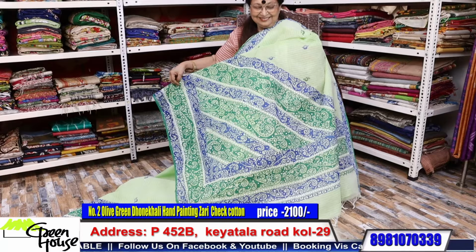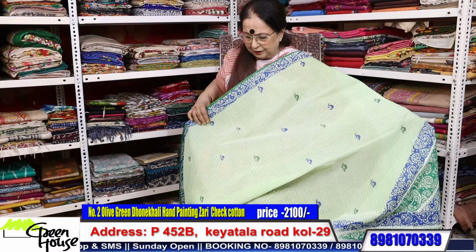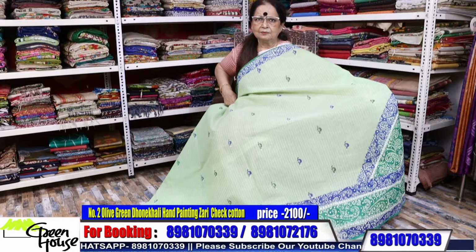So very beautiful. We have used this royal green and the grass green for beautifying the sari. We are not providing any blouse piece with this. Mix and match, take one blouse out from your wardrobe and use it with this. This is the one, this is 2100 again.